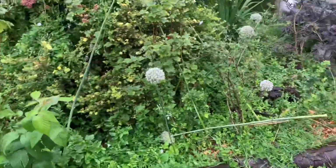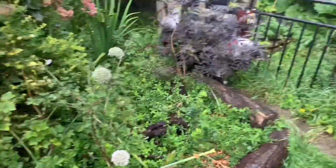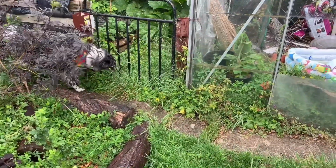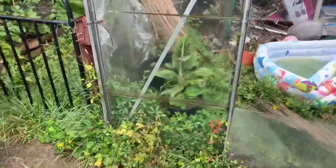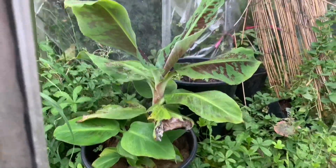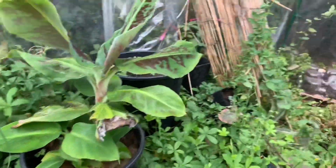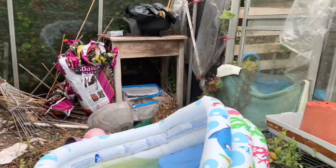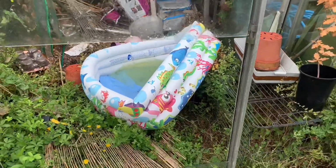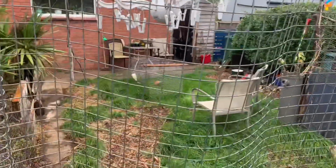Weeds everywhere, I know. Don't shout at me. And I'm not even going to show you the greenhouse. Oh, I'll show you a little bit. We'll show you the banana tree. Maddie's paddling pool. See, the banana tree seems to be doing okay. We've got lots of new growth, so again, look at my greenhouse. But we'll come back to this in final thoughts. Oh, sorry, it was a bit fast then. Right, let's go have a look down here.